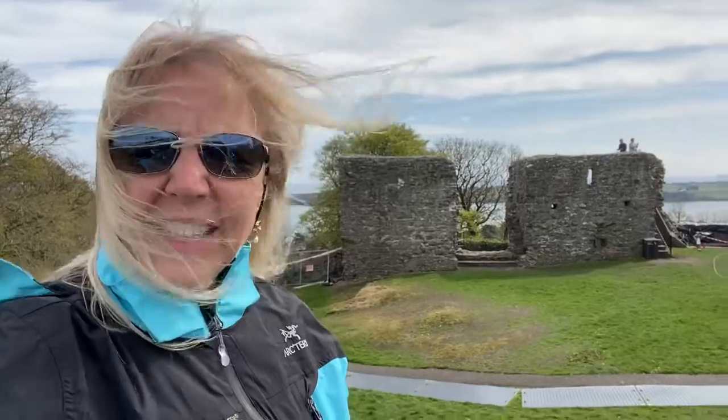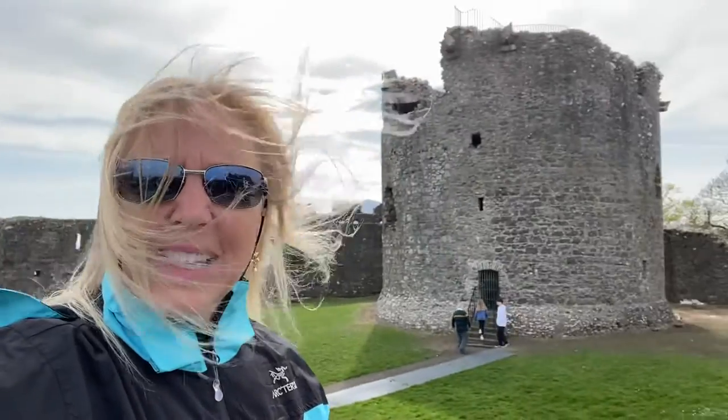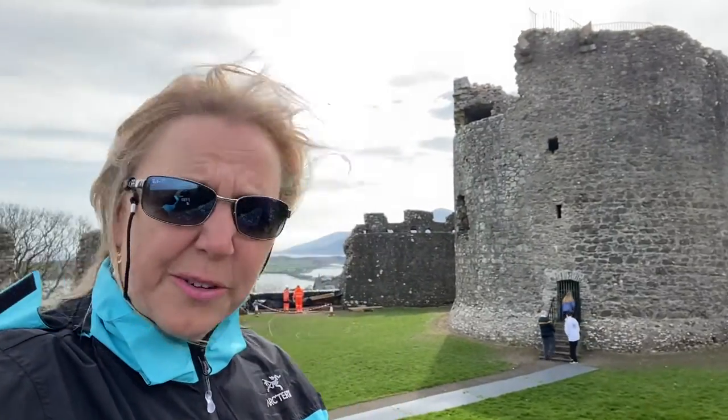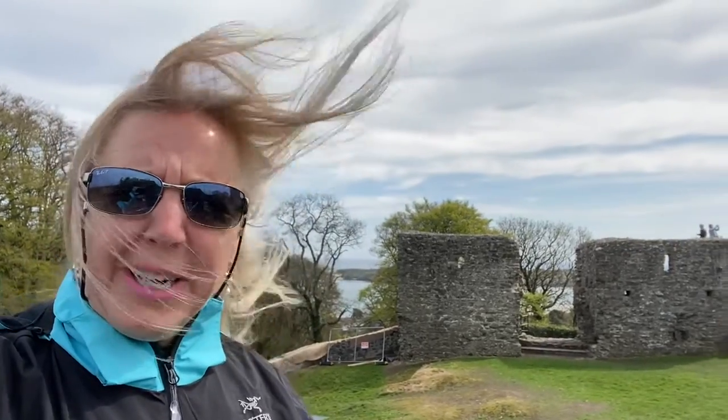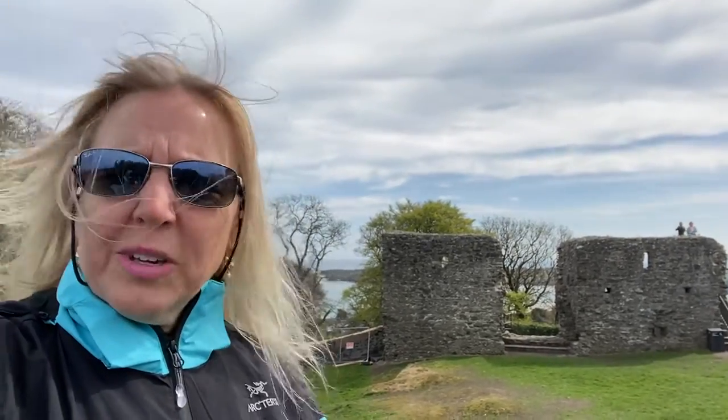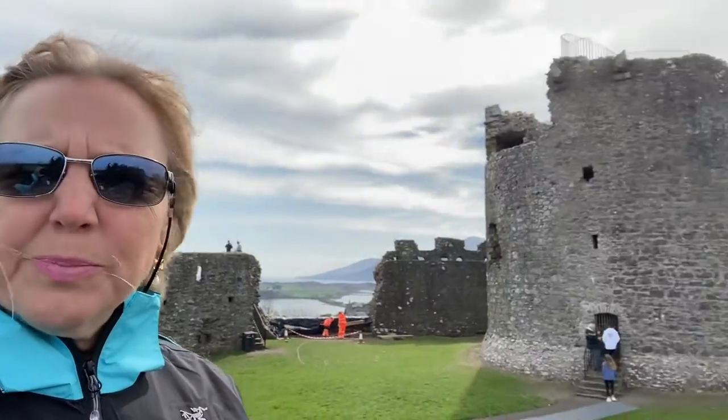This has been Sailing Adventures with Island Girl at Dundrum Castle. And this is from the 1100s. It's Saxon. So beautiful, beautiful area up here. It's one of the oldest castles in Ireland. Just take a look. Beautiful.